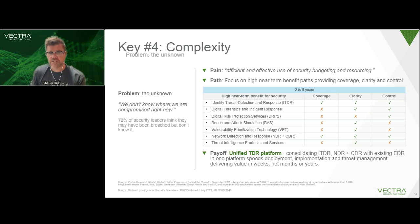That's that complexity reduction. If you reduce complexity, you can increase efficiency and effectiveness.